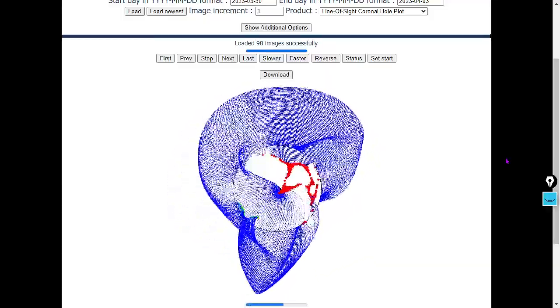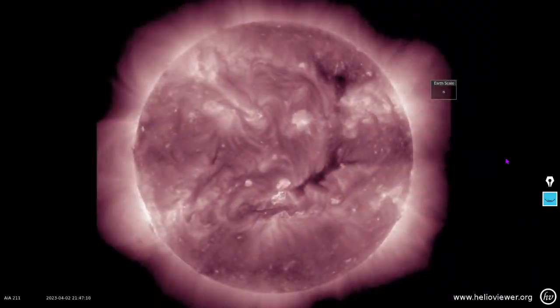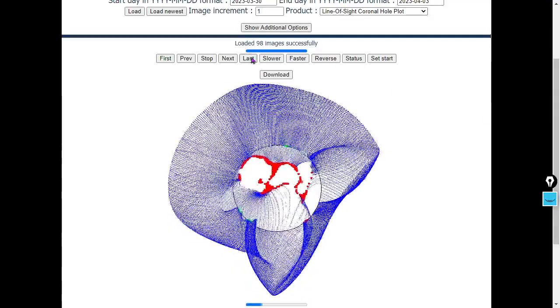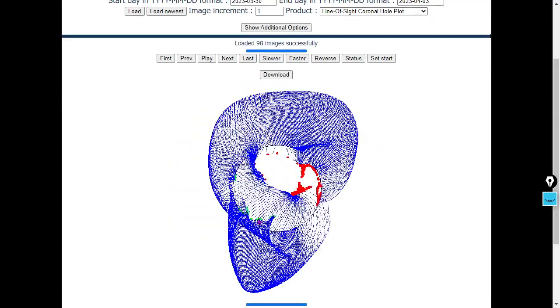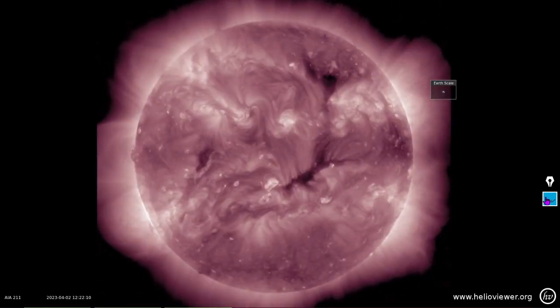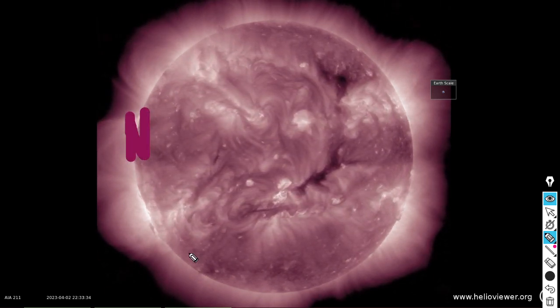So here's a 24-hour video of coronal holes from SDO. That's 211 angstroms. Let's bring up the last frame here just for reference. So we do have some North Pole-oriented coronal holes here rotating into the east. So this one's, oh, interesting. This one's looking very well defined already. There's a North Pole coronal hole.